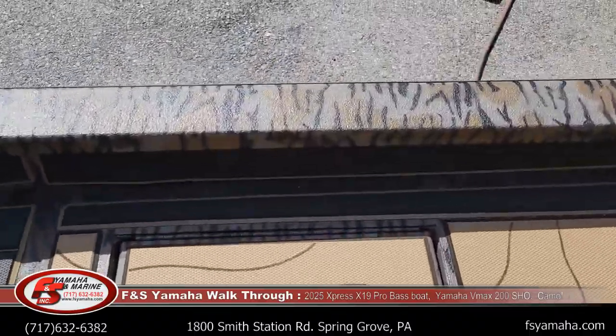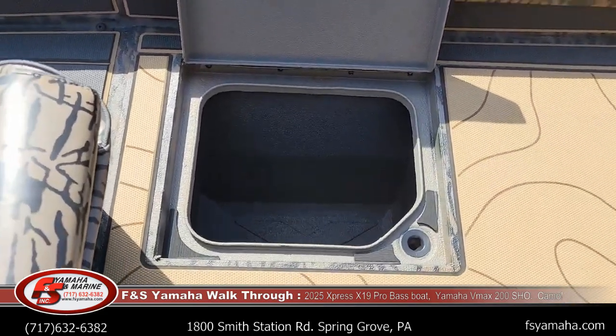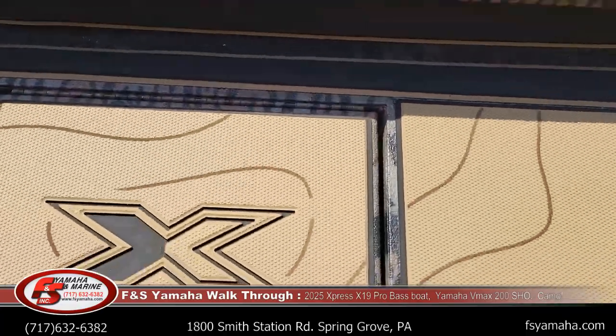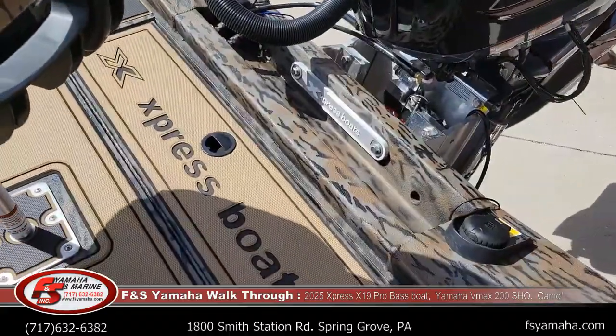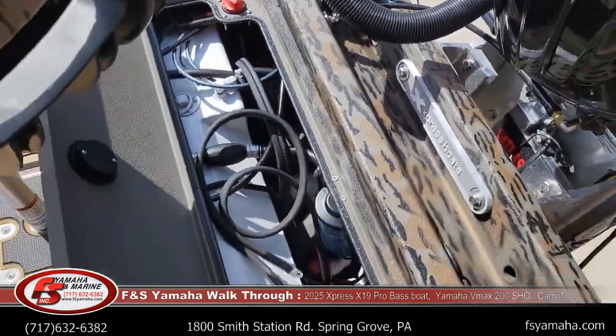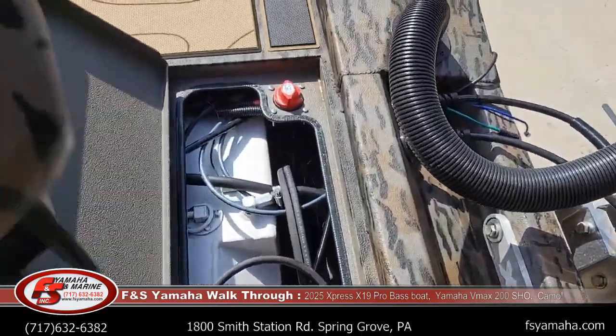More storage on either side. The pumps, fuel tank are located in the back here. Main on off switch.